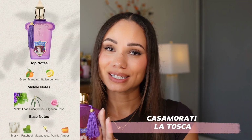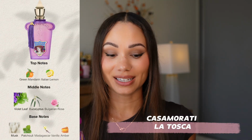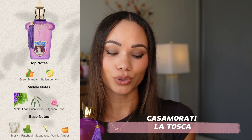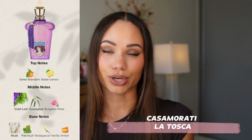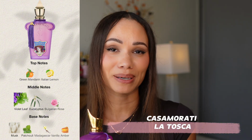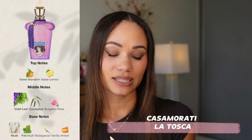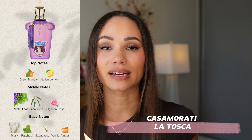You have green mandarin and lemon in the opening, so it is very citrusy. Middle you have violet leaf, eucalyptus and Bulgarian rose. I don't pick up too much eucalyptus. That did worry me about this fragrance, but it's not an issue for me at all. Base you have musk, patchouli, vanilla and amber.